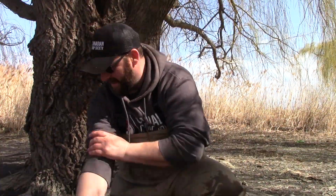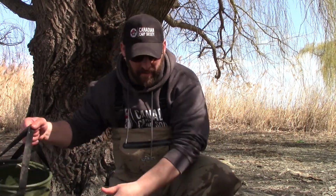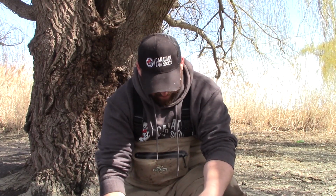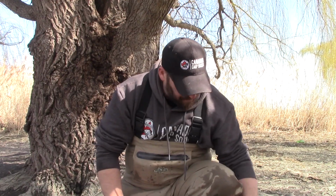Okay, so just as I was telling you that I had one in the net, the other one went off. So the left-hand rod, like I said, hadn't done anything for a while. A couple of little blips and then a drop back. I thought it was just a catfish, so I casually walked over, picked it up, and all of a sudden, there was some really good weight to it. Then, once I got that one in the net, the middle rod just tore off out in open water.